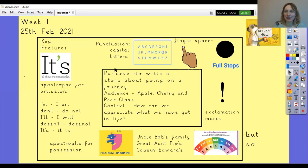So today we are, let me put myself somewhere out of the way, we're looking at our top sheets as usual for Meerkat Mail. So the purpose is to write a story about going on a journey. We're doing that for all of the children in Key Stage 1. And the context is how can we appreciate what we've got in our lives? We're going to find we've got apostrophes for omission, apostrophes for possession, some conjunctions, not many in our original text. We've got but and so. We're going to use exclamation marks, full stops, finger spaces, and of course, capital letters.